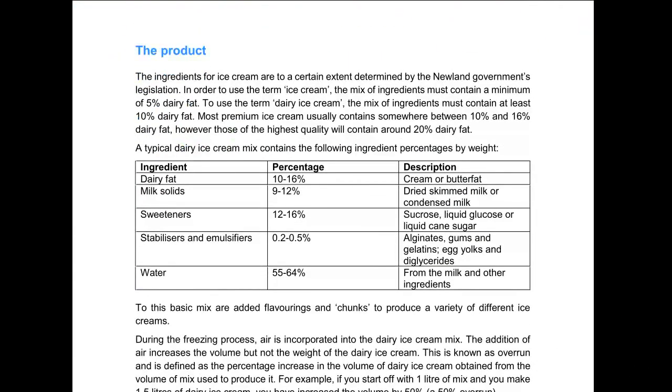Okay, so this section, the final section for this video, is all about the product. And we find here that the ingredients of the ice cream are to a certain extent determined by Newland's government legislation. So there we go, there's another factor to consider for a PESTLE analysis. In this case, under the legal aspect of PESTLE, we would have to consider the impact of the government legislation on the kind of ingredients used in the ice cream.